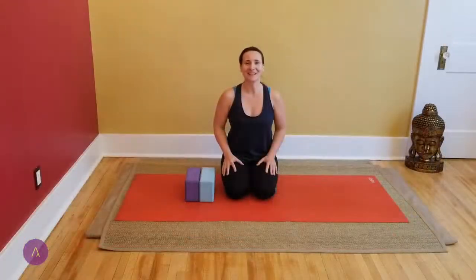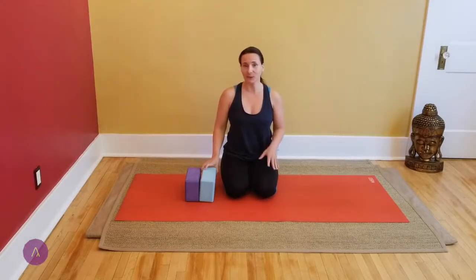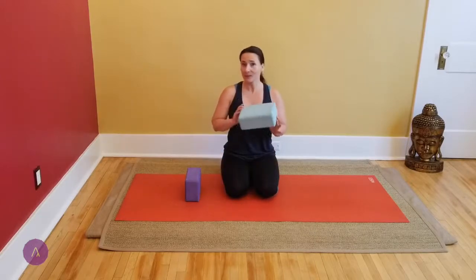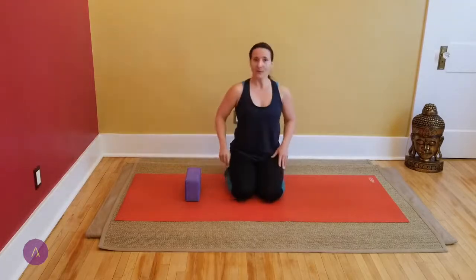Let's begin in a comfortable seated position. You can kneel or you can sit with your legs crossed. You can also extend your legs in front of you. Sit on a block or sit a little bit higher so that your upper body is nice and supported and you can sit upright.